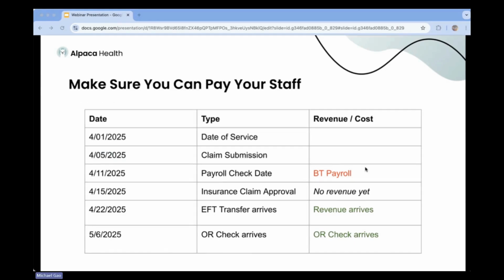Now, this is the slide I want to spend some time on, which is that insurance is going to take a while to pay you, but you have to pay your staff every 2 weeks. So you want to think about that in terms of how much cash in the bank you have at the very beginning. Just to illustrate this as an example, if you serve someone on April 1st and you submit your claim that Friday, April 5th, you're probably going to have to pay your BTs that next Friday, April 11th. But insurers are going to take their sweet time to approve the claim. If it takes them 2 weeks, they're going to approve the claim on the 15th of April.